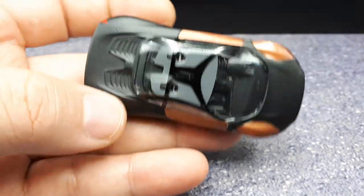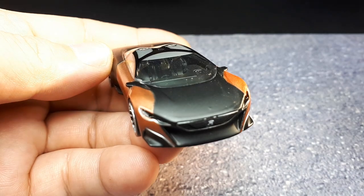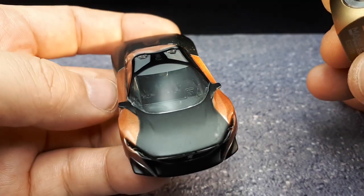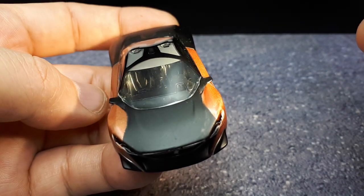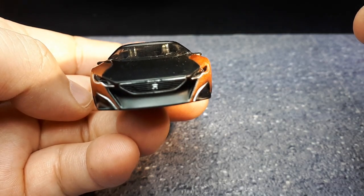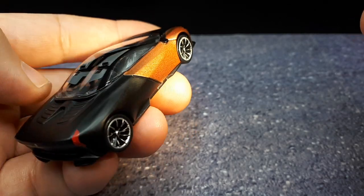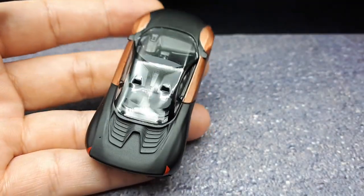Got a flashlight here. It's such a shallow window with the reflection. Well, maybe we can see. Okay, so yeah, I can see the seats have some harnesses of some sort. Okay, yeah, pretty tall headrest. No rear view mirror, but maybe it wouldn't have one being a concept. Okay, well, you're not really gonna see much through the side.